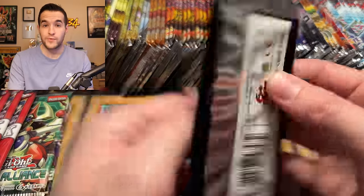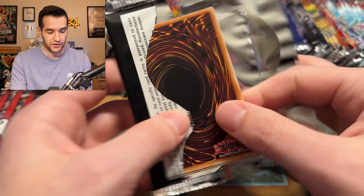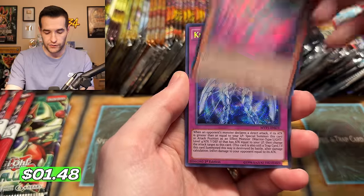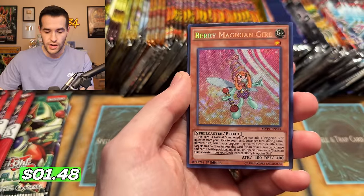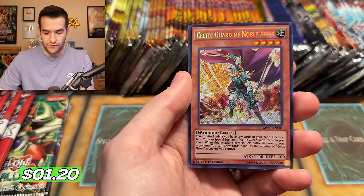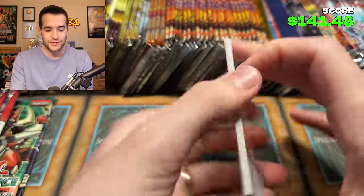We have a Last Movie Pack Secret Edition. This was one special edition, so it's been a pretty good special edition so far. If we can get Mahad or Deep Eyes, that's good. Or an alternative, it'd be big. We have Crystal, Great Magician Girl, also pretty good. We got a couple of those. And we have the Celtic Guardian of Noble Arms. Still a really good special edition for that. This has turned into a pretty epic opening so far. I mean, we still got a lot of old school packs, so it could get even better.